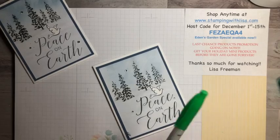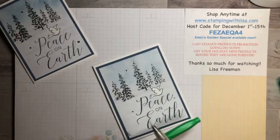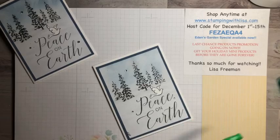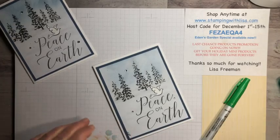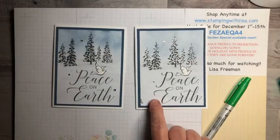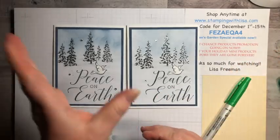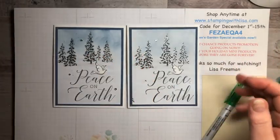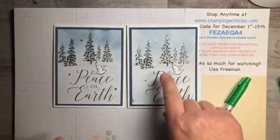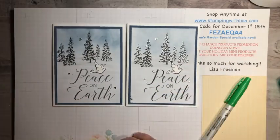This one's not working very good. Let me see if I... Oh, there it comes. I know you guys probably can't see it, but it's on there. All right, so that was it. That's how easy that card is. So boom, you're done. So this is the piece that's in the Peaceful Place that has like 4 squares, and it's got a big tree on the left and then this piece on the right. So I just cut it at 3.5, and then I trimmed a little bit off the top. So that's how you do that one. So easy peasy lemon squeezy.